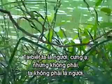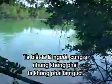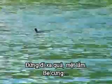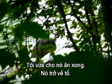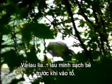I know humans a bit, but I'm not human. There you are. I left a lot of food on the island. You go back. Don't go too far, it's tiring. Cookie. She came from fishing now. She came back to her nest. I clean her up before she goes back to her nest.